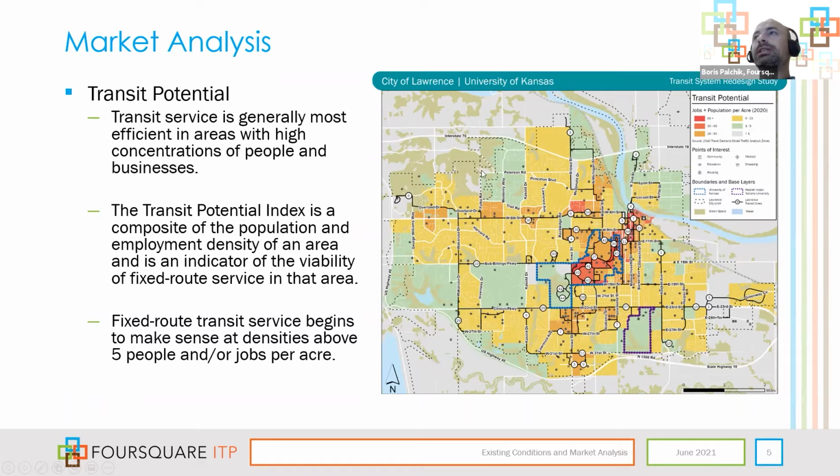Areas that are lower density still might have a need for transit, but fixed route may not do as well in those areas because fixed route, like I said, requires density. But there are other models, like on-demand type models, that may be something to consider in some of those lower density areas.